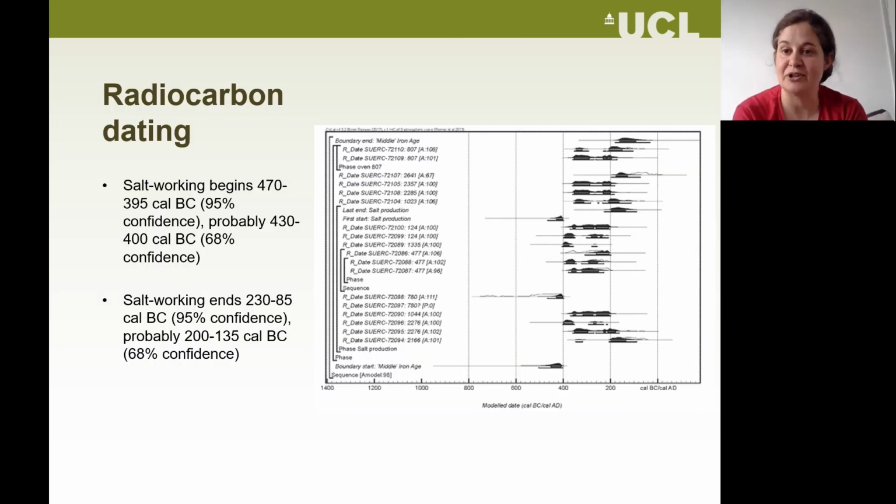To set the site in its chronological framework, we were able to do quite an extensive programme of radiocarbon dating, which suggests that the saltworking started around 470 to 395 Cal BC and ended between 230 and 85 Cal BC. And the thing about that date range is you could almost call it nearly wholly Middle Iron Age, but the material culture and particularly the pottery has much better parallels in early Iron Age assemblages, or perhaps early to Middle Iron Age transitional assemblages. I would take that to mean that most of the activity probably falls towards the beginning of that range. I think radiocarbon people would suggest we need to test our ceramic chronologies a bit more with radiocarbon dating, which hopefully will continue to happen.